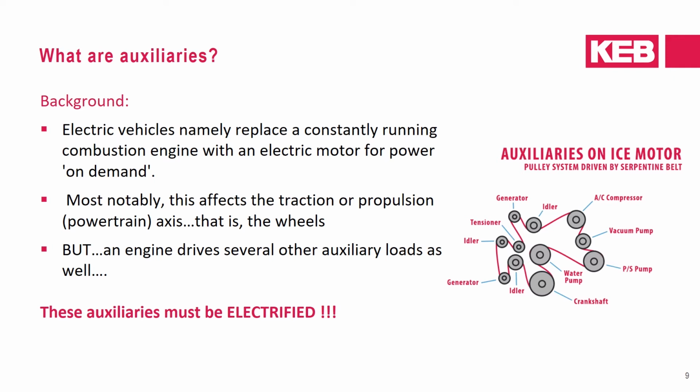So, circling back to the primary topic of discussion, let's start by defining exactly what are auxiliaries. As a bit of background, electric vehicles namely replace a constant running combustion engine with an electric motor for power on demand. Generally, this primarily pertains to the traction power, that is, making the wheel spin when you press the pedal, thus power on demand.